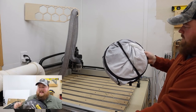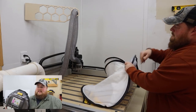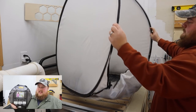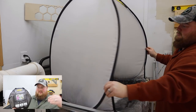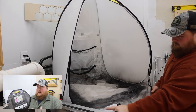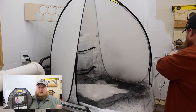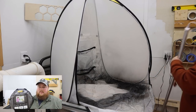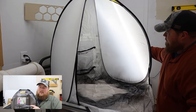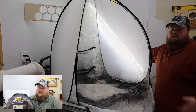This is effectively the same thing as this little cube pop-up was, except it's a lot larger and taller. I want to say this was a total of maybe $30, and this unit itself is close to 4 feet tall and 30 inches square. I don't use this for product photos. This I use as a spray tent here in my workshop when I'm spraying finishes and paint. However, this could very easily be used for product photography, and I wanted to show it to you guys because the more info you know, the more info you know.